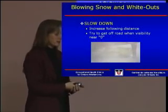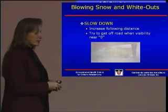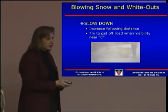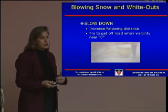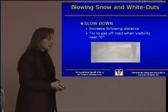Blowing snow and whiteouts. Slow down. The big thing in winter driving is just slow down. Increase your following distance and try to get off the road when visibility is near zero. And again, it's the same situation. Don't pull off to the side of the road. Try to pull into a parking lot somewhere if you can.